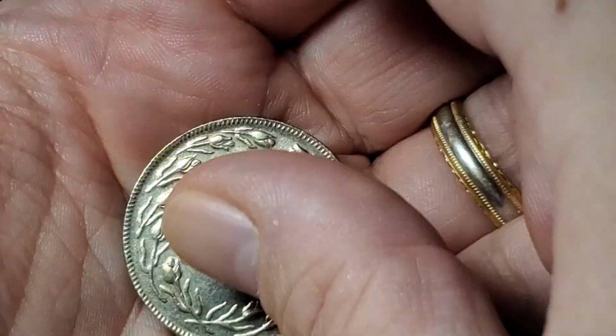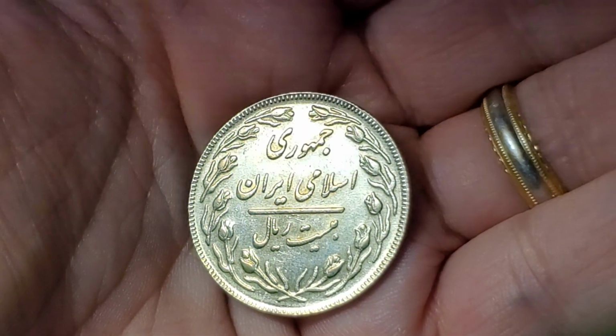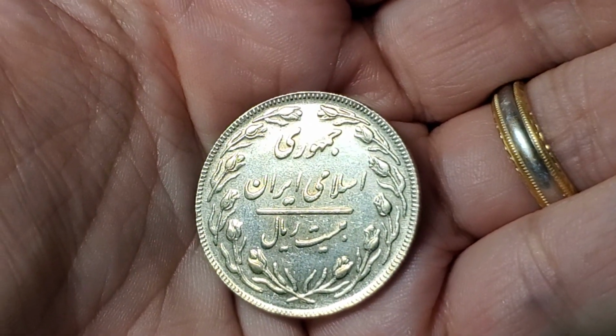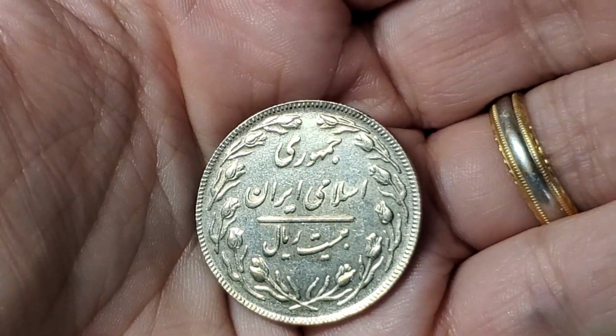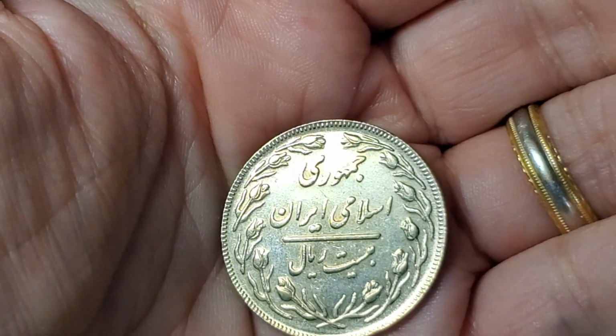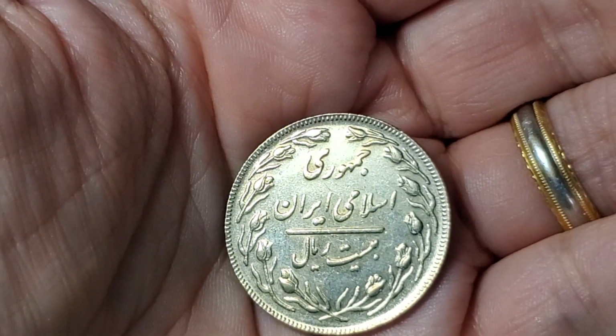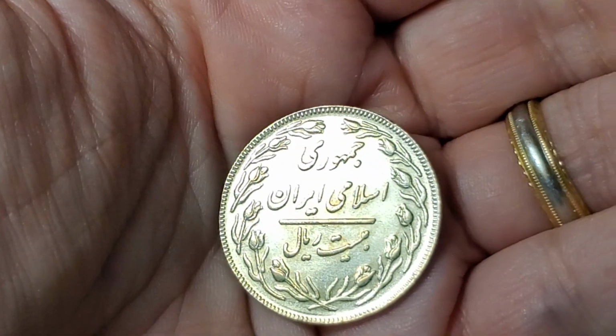Let me flip this one over, and it's just a lot more Arabic writing. I'm not even sure which side is up, but since the roses are facing up, I guess this side is up. So this is a larger denomination coin. It is a large coin. It is about the size of a US half dollar. This one is KM 1236 and has a catalog value of $1.65.